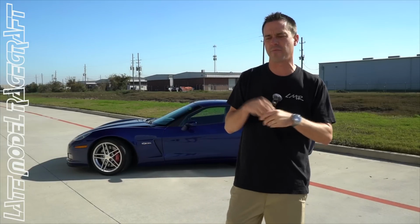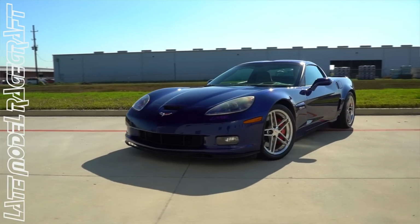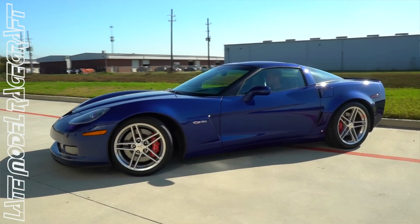This is the second C6 Z06 we have built and are filming for the week. I absolutely love this platform. Mr. Rideau sent us this vehicle from California, so he is on the West Coast with 91 octane, but we built him a monster standing behind us with our 700 horsepower package. Let me pop the hood and show you the mods that we did to it.